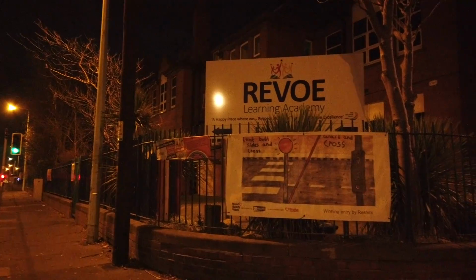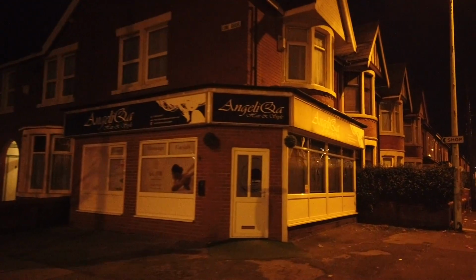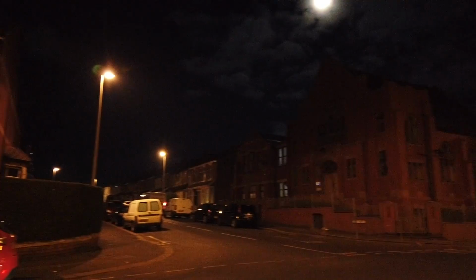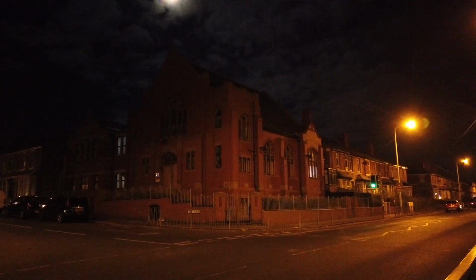There's Revo School there. It's now called Revo Learning Academy. And just here on the corner, I remember when this used to be called the Revo Tuck Shop. That there, it's a hairdresser's now. Oh, just over the road, by the way, is an old church that was converted into apartments. Look, Loon Grove. You see that church? It used to be a church anyway.